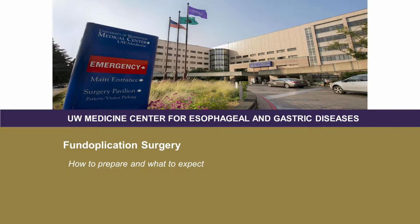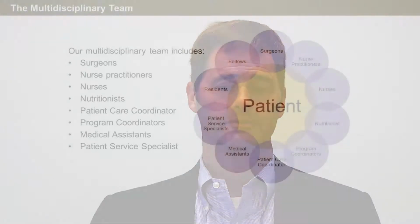My colleagues and I have put together a center that specializes in the treatment of esophageal and gastric disorders. And today we're going to talk a little bit about gastroesophageal reflux and the surgical treatment of that, which you're here for today. We look forward to providing you some information in the next few minutes that will help you in understanding the disorder you may have and the treatment options, and if you decide to have surgery, how that will go and what you can expect from those procedures.